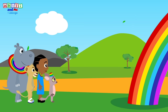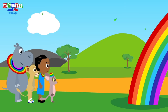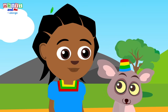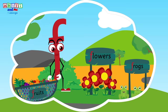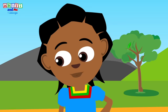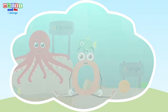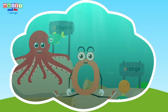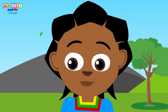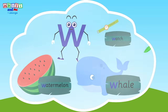But before you go, can you tell the rainbow your favorite letters? Letter F! Letter F! Yes, that's right. What other letter did you bring to the wall today? Shout it out! Letter O! Letter O! And what was the last letter you brought to the wall? Letter W! Letter W!